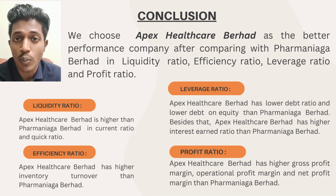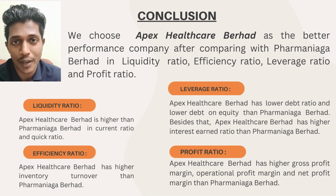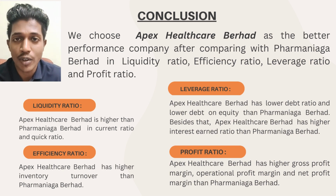So in conclusion, why has Apex won? Since the company grew, we have achieved many significant accomplishments. This is the result of all our hard work, and also smart work in building a good quality company. So by seeing the ratios, Apex Healthcare Berhad has won in the ratios. Thank you.